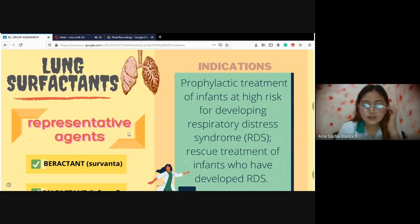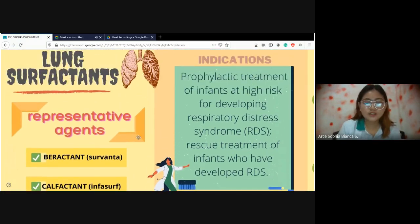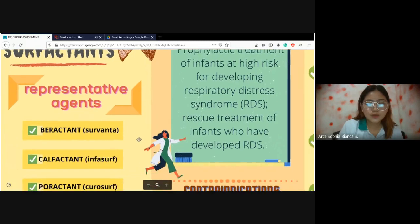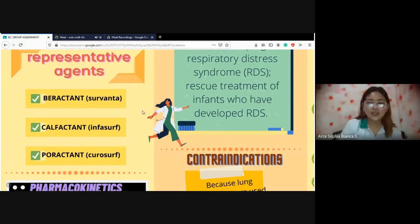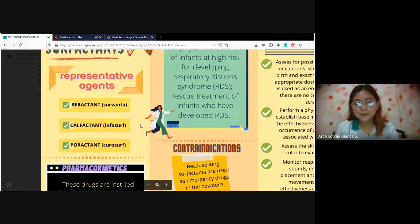Lung surfactants or pulmonary surfactant function: it lowers surface tension at the air-liquid interface. It protects patency of small airways and prevents movement of fluid into the alveolus. It also enhances mucus clearance and stimulates the lung host defense system. So the representative agents of lung surfactants are beractant or Survanta, calfactant or Infasurf, and poractant or Curosurf.